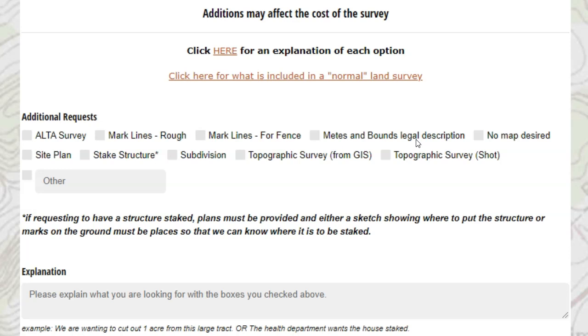It is possible for us to do a survey without providing a map. There's a catch to this. We cannot later make a map if you change your mind after we've done the survey. One of the reasons why the price is discounted is because while we're out there, we do not have to locate all of the improvements because we're not making a map. We don't have to find all that information that's necessary to do that. So if you request no map and then later decide you want a map, we have to go back out and do more survey work, and we'll have to charge you for the trip fee and the time out there.